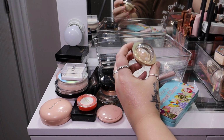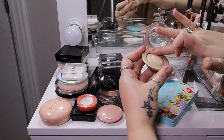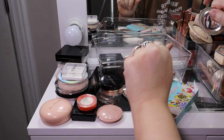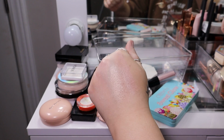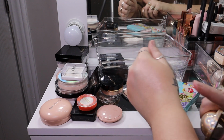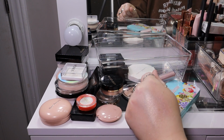Okay, ZC. This one looks like a little spaceship. I got this out of one of our boxes as well. It's a nice natural highlight, really pretty on the skin. It looks super smoothing on the skin. I think I'm gonna let it go though, because I feel like my Rare Beauty and Ofra highlighters kind of look like this one, but with a little more payoff, so I'm gonna let that one go.